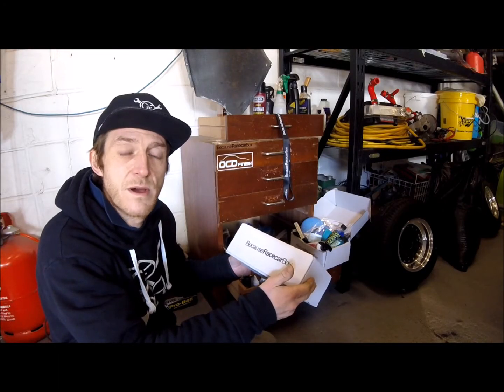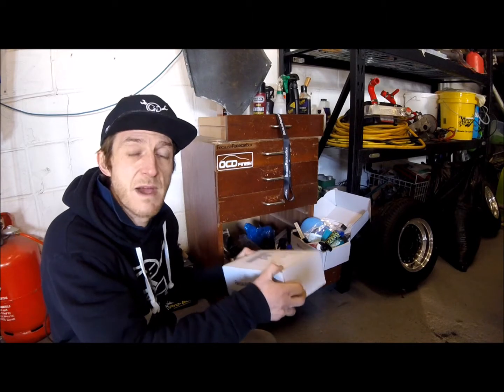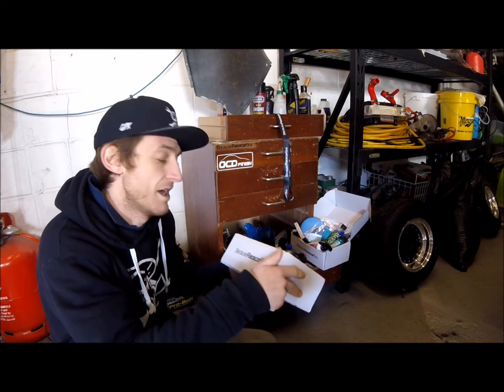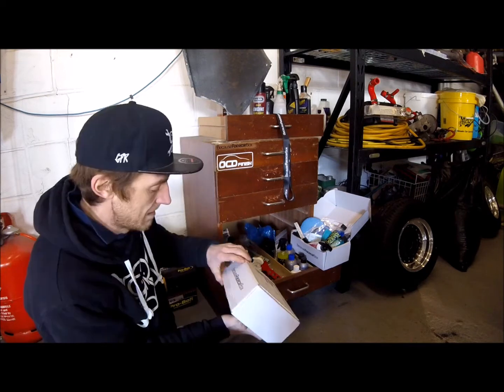Because Race Car Box, UK's number one detailing subscription box. This is February's edition. They've stepped it up this month, feels nice and packed, and I'm sure it's full of goodies. You can also see my January's one there as well, that features in my giveaway, which I'll be announcing shortly. Packed nice and tight.